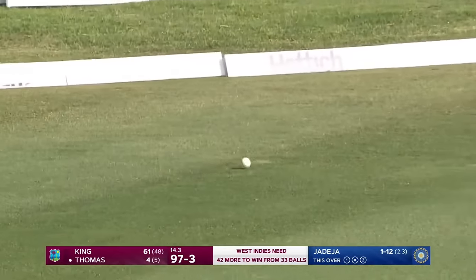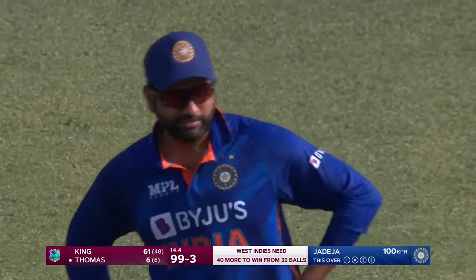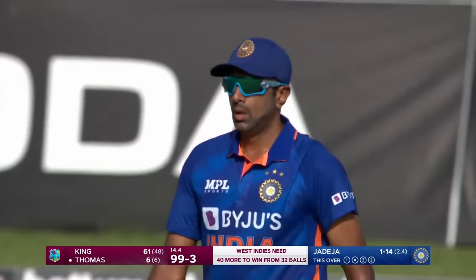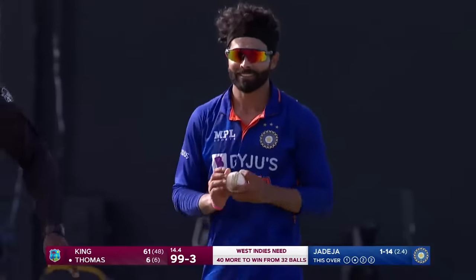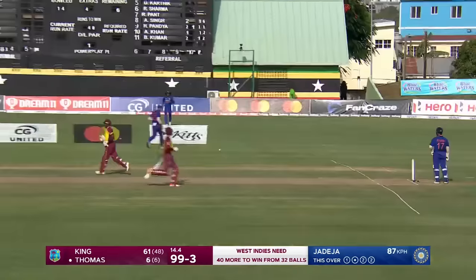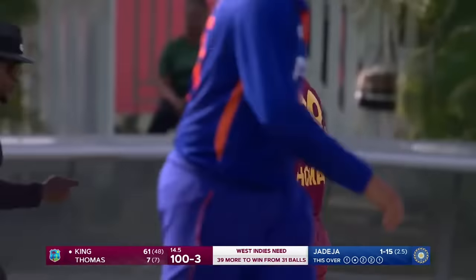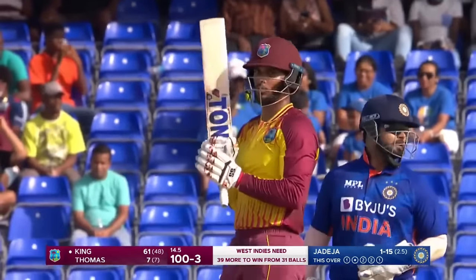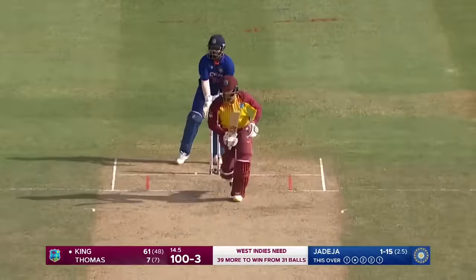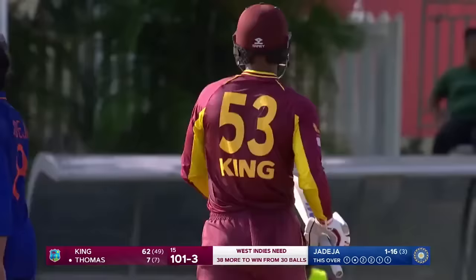Misfield from Ashwin. Results in an additional run. Not ideal, especially when you have a relatively low score to defend. I hear you with that recommendation of Thomas taking the risk if needed. Yeah, Henry. Easy. 100 up for the West Indies. So 39 needed now. And we're heading into the final five overs. Single to end the 15th. 101 for three.